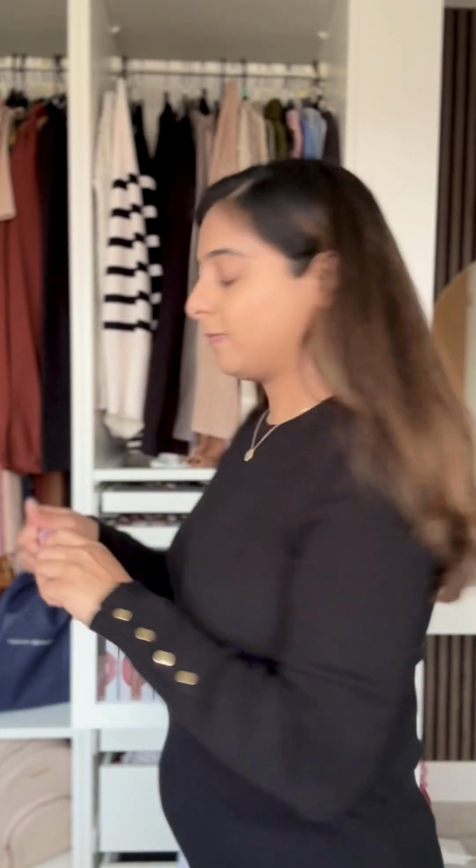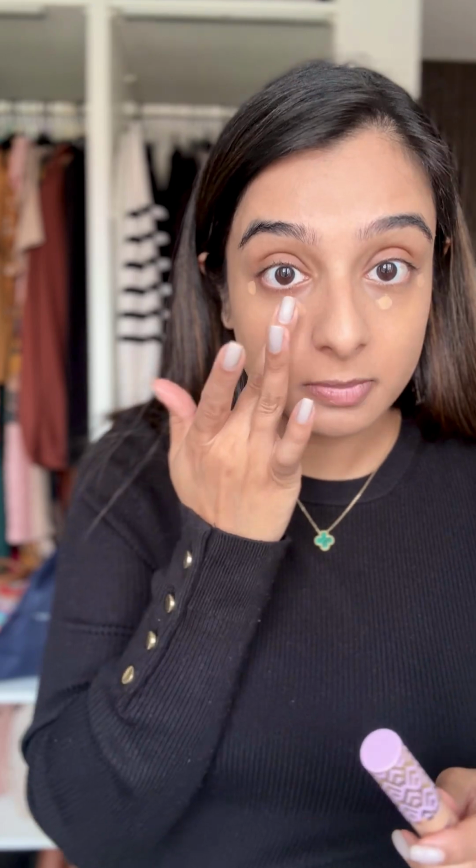Okay, next I have 2 concealers, which we will talk about another day. We're going to use this one. I'm going to literally just dab the tiniest amount ever, and again with my fingers I'm just going to blend.